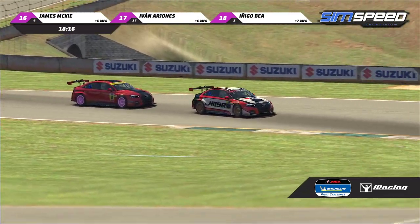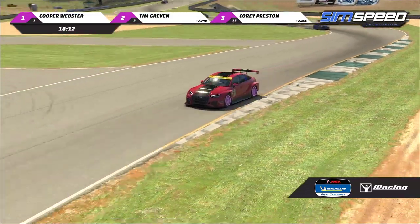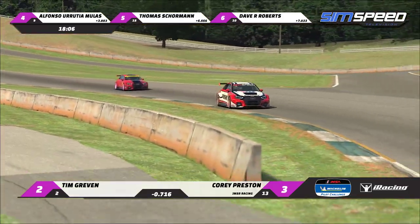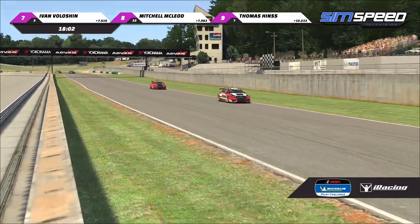You'll get that move done, very well done there on Alfonso, and up the hill, over the hump here, and down towards the start of another lap. That was very well done by Corey Preston. And Alfonso Urrutia, knowing it's a long game, there's still 18 minutes remaining, as you can see at the top left-hand side of the screen.